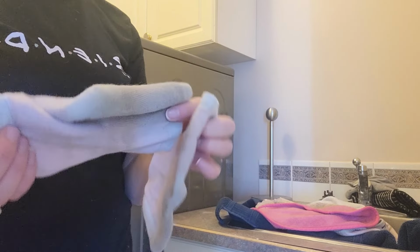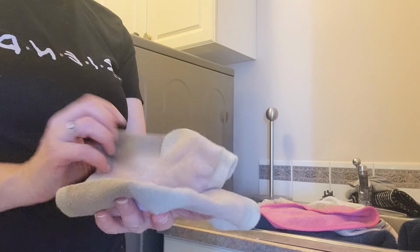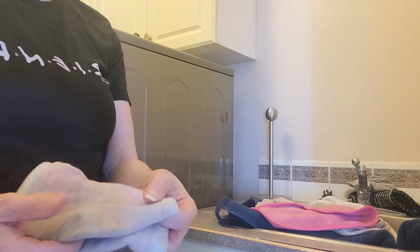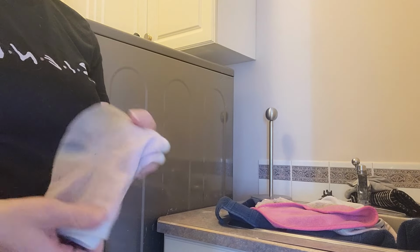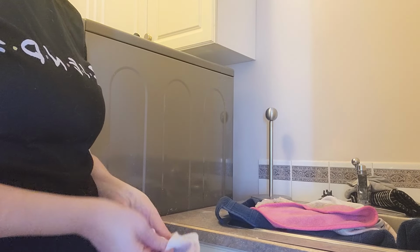You can see, wearing them, how dirty they get. They're impossible to keep clean when you're just hand washing. I wish they made them in black, then it wouldn't be so noticeable. So these actually have to get thrown out.